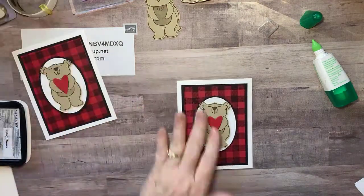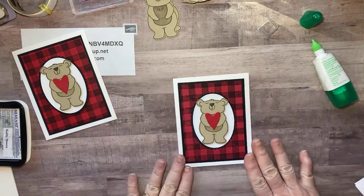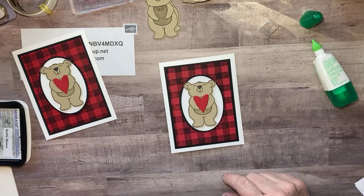And then just a couple glue dots on my heart, and I'm going to stick it down just like that. Isn't that adorable? Look how fast and cute. Now I did use a bunch of different die sets, but I think it's really cute. And instead of the oval, you could just cut a square. You could punch a heart out of anything that you have.